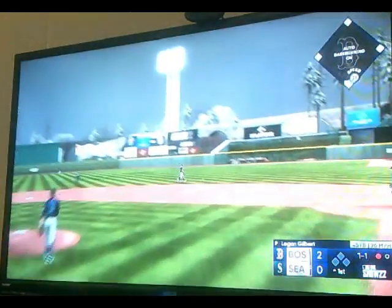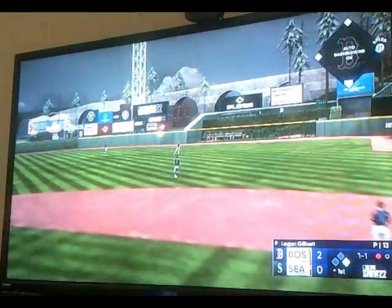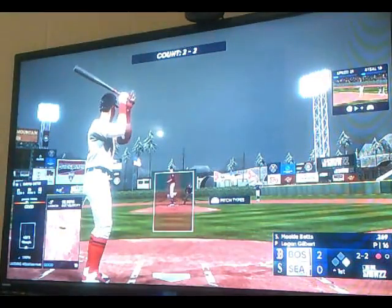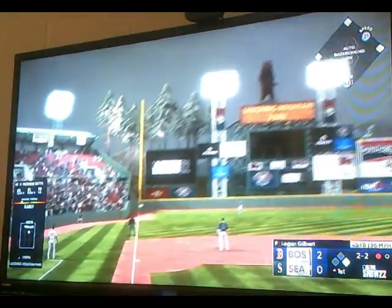Ripped on the ground, that's a hit. So they get a man aboard. Boston is not going to be an easy win for them. There's nothing cheap about the way he got that one through the infield. That was ripped, caught out in front of him. Didn't get under it like he would have liked, but definitely put a good swing on it. Ooh, and fouled off.